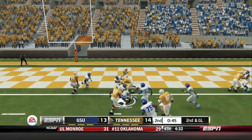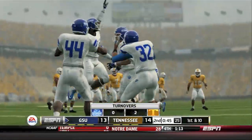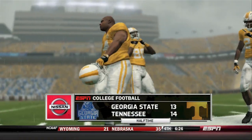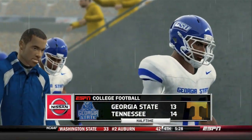Dobbs over the middle, and it's intercepted by Georgia State. Just a bad throw there. They just baited the freshman to throw that one. And we go into halftime with a 1-point lead over Georgia State, shockingly enough.